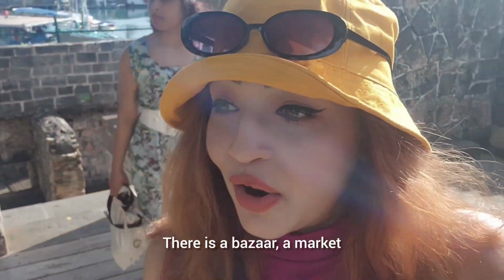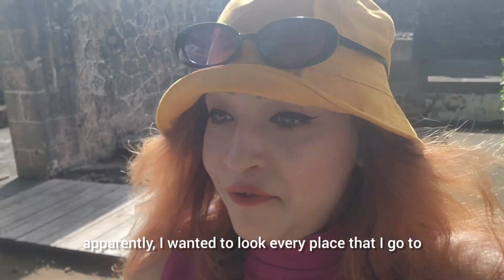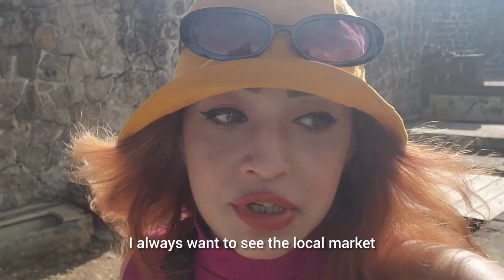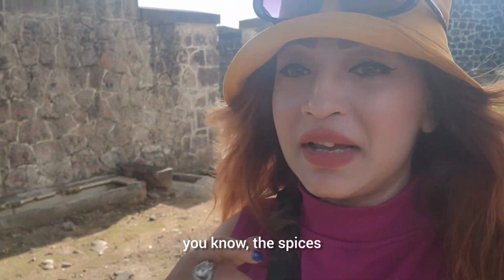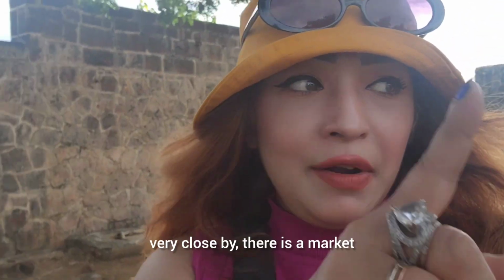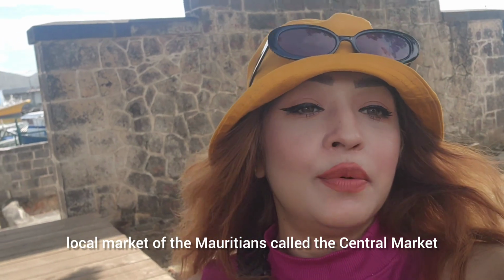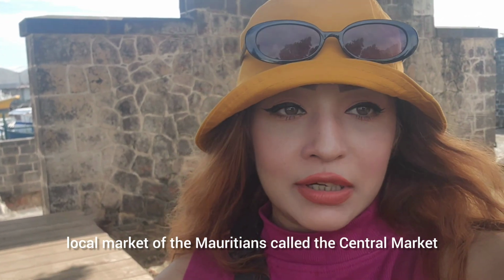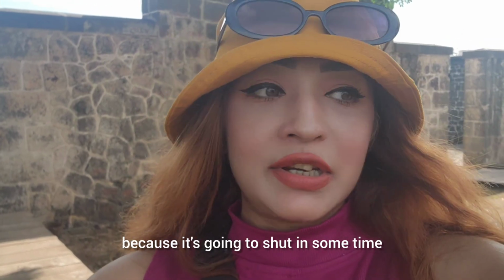There is a bazaar, a market. Apparently, I wanted to look every place that I go to. I always want to see the local market, you know, the spices, because I love to cook. So now, very close by, there is a local market of the Mauritians called the Central Market. It's actually a bazaar. Let's go and check it out because it's going to shut in sometime.